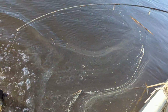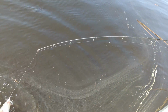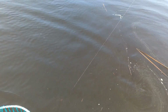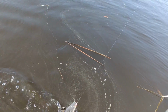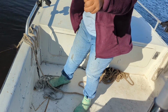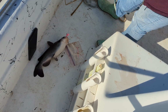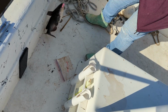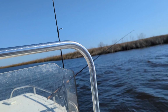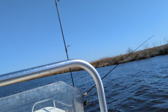You're right. I thought it was a cat, a big cat. That's a nice cat. It is a nice cat. Maybe we'll eat him. Catfish on the fish plate. He's pretty. He's nice and fat. Yeah. Nice catfish. We're going to try trolling for a while for these trout and redfish.